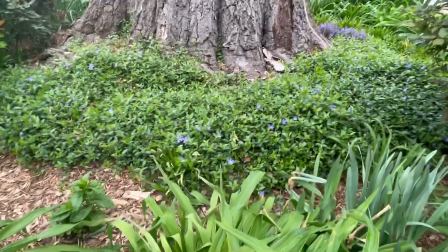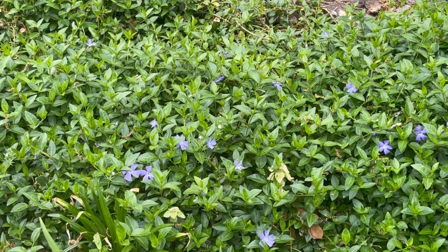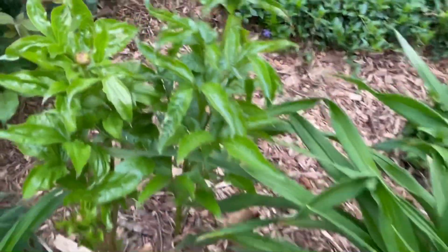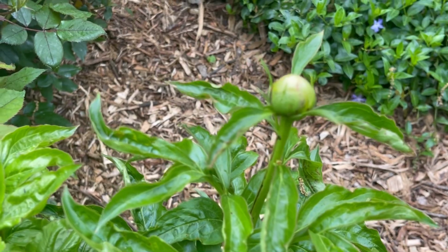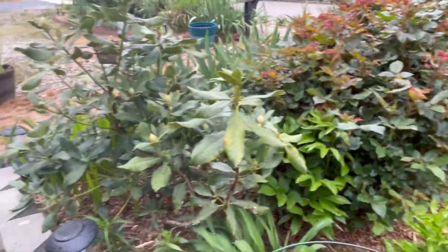Ayan ang vinca. Almost done na siya mag-bloom. They bloom only in the summertime. And my peony. Hindi pa siya mag-bloom. Bud pa lang. But they're gonna be pretty. I wish I can see this. Kasi aalis ako.